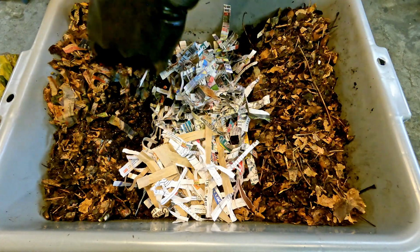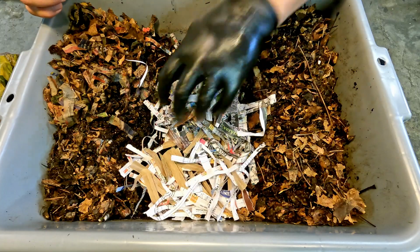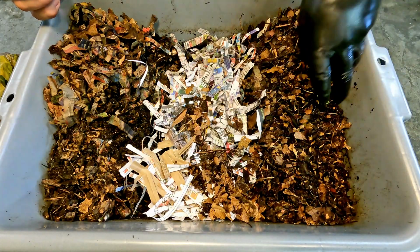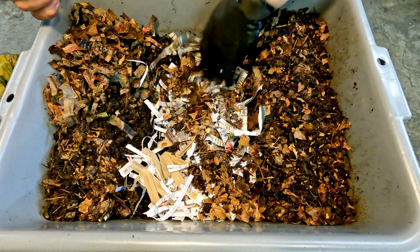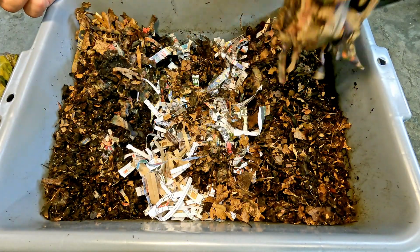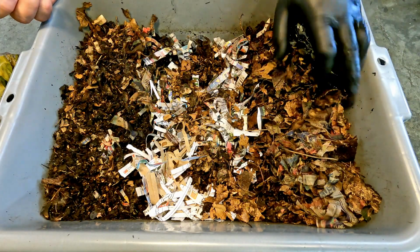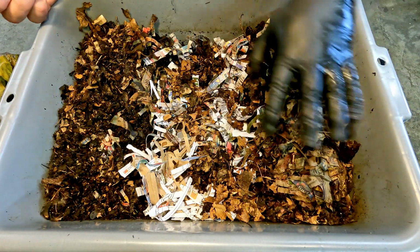I think, did I pile it up all over here now? Yeah. So we've got some leftover bedding here. Definitely good stuff that we can maybe even just toss right in. I don't know, what should we do with it? Just use that as maybe sort of a top cover after we add it. Just want to break them up a little bit.